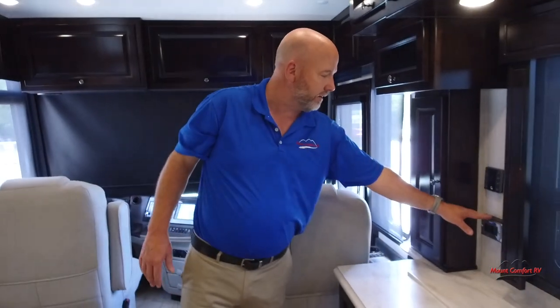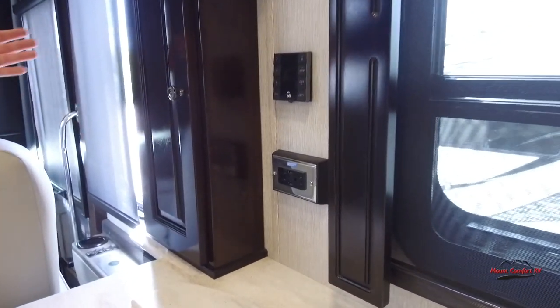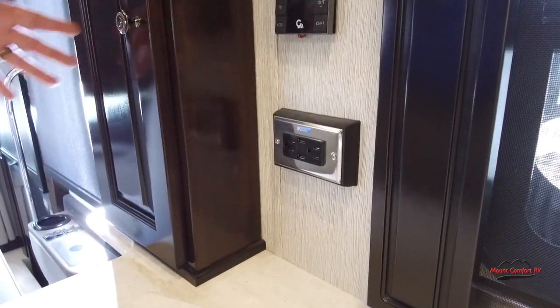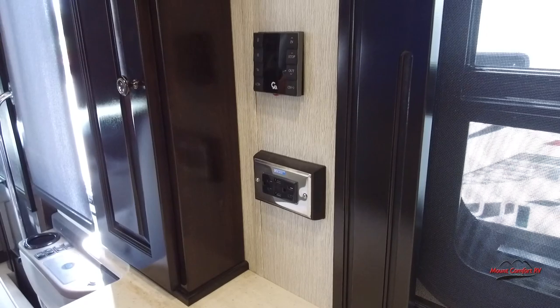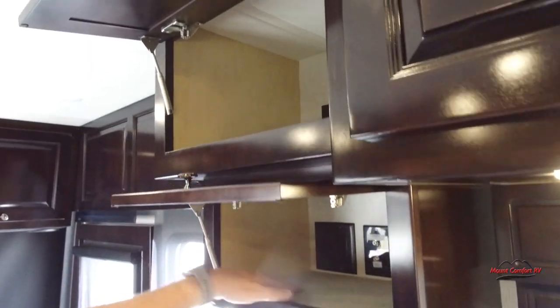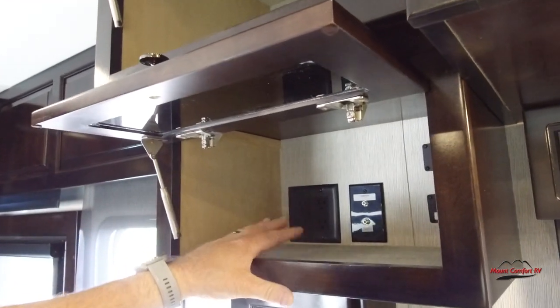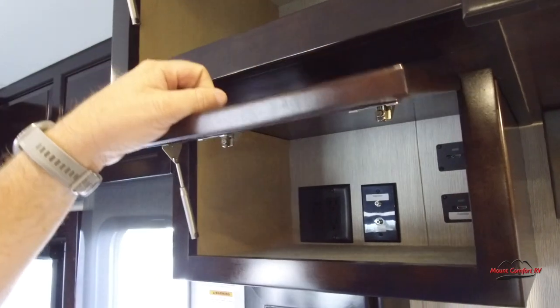We have an outlet right here as well that kind of goes for the passenger seat up here. So if somebody in the passenger seat wants to plug in a laptop or something, they can actually get to this plug and do that. So we'll go up from here. We have storage, and then we have a spot for a satellite receiver. This is a glass door here, so your remote control will work through that. That's why they do it that way.